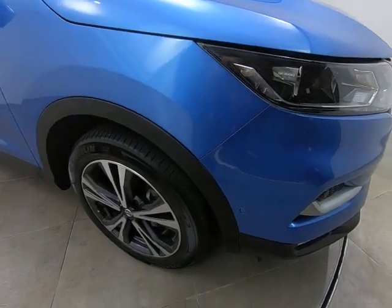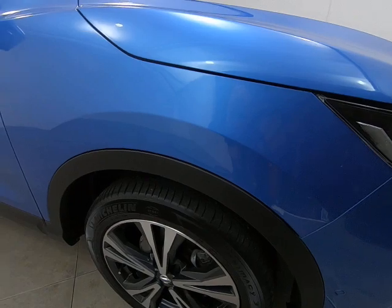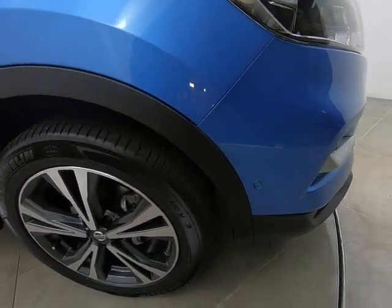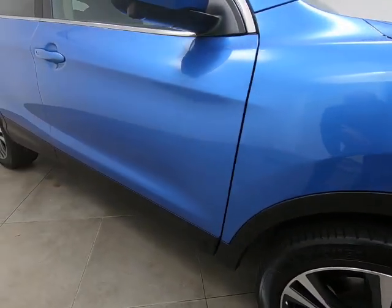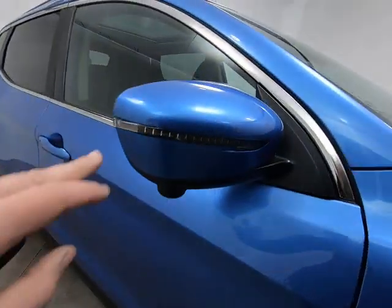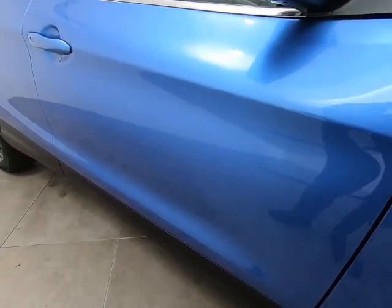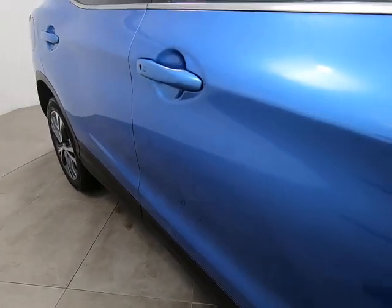Absolutely nothing negative to point out on the driver's front wing. That does include the plastic arch, free from any scuffs or marks. Moving on to the driver's door, exactly the same. Can't see any scratches, chips, etc. Both mirror covers also free from any scuffs. Moving along the driver's door, can't see anything negative to point out at all.